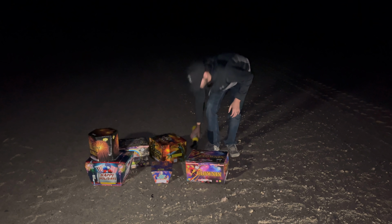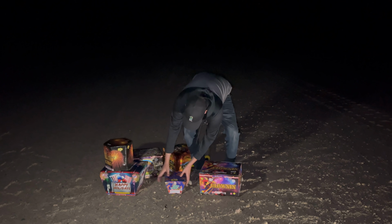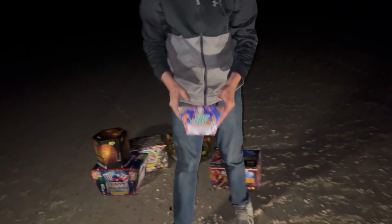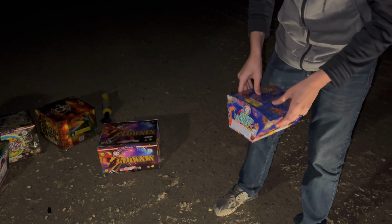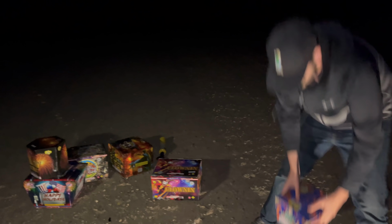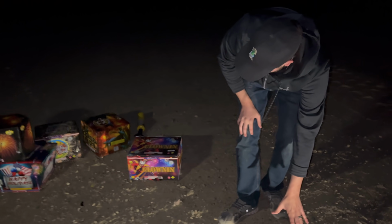What I'll be doing here is making 2 rows of 500 gram cakes. We're going to start with this one, since this is going to be the opener, this little zipper cake here called Night Vision. And the audience is gonna be over there, so we need to know that when we set these up. So this will be the opener, and I'm gonna put that one right there.